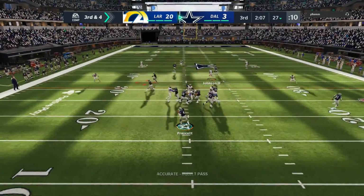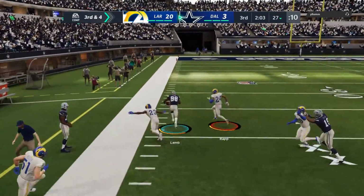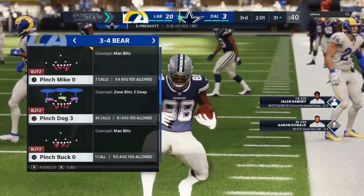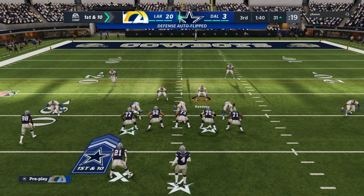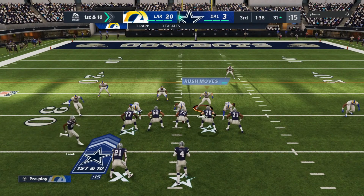From the shotgun, it's Prescott. Open man Lamb. It's complete. And he makes it all the way down to the 31. A big play here for Dallas. 42 yards. First and 10. So the big play changes the complexion of things. Here's first and 10 just outside the 30.